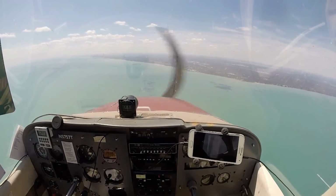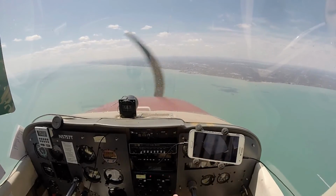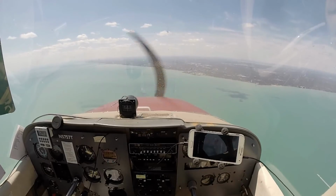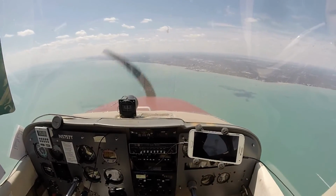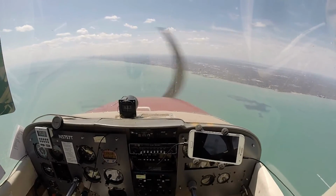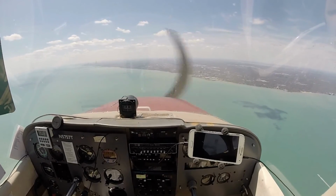As I mentioned earlier, you can see me still fiddling with the camera application here where I really shouldn't be. This airspace is tremendously busy. I believe at this point in the flight I was already in the Bravo airspace, which gives me some protection by separating me from anyone who hasn't been cleared into it, as well as constant surveillance from controllers, but this is still not the time to be messing with a camera.